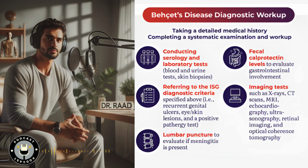Exclusion of infections. For patients with genital ulcers, it's critical to rule out infections like herpes virus or EBV. Laboratory tests. A full blood count, FBC, might reveal an anemia of chronic disease and leukocytosis, but keep in mind that inflammatory markers aren't always reliable indicators of disease activity. Autoimmune markers such as ANA, rheumatoid factor, RF, and anti-neutrophil cytoplasmic antibodies, ANCA, are typically negative.